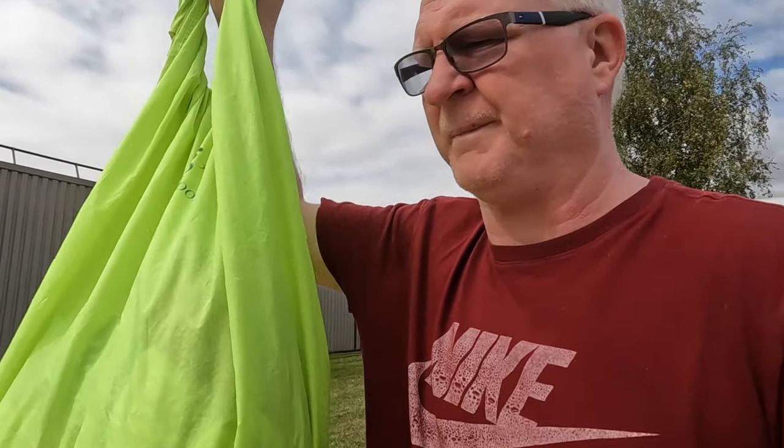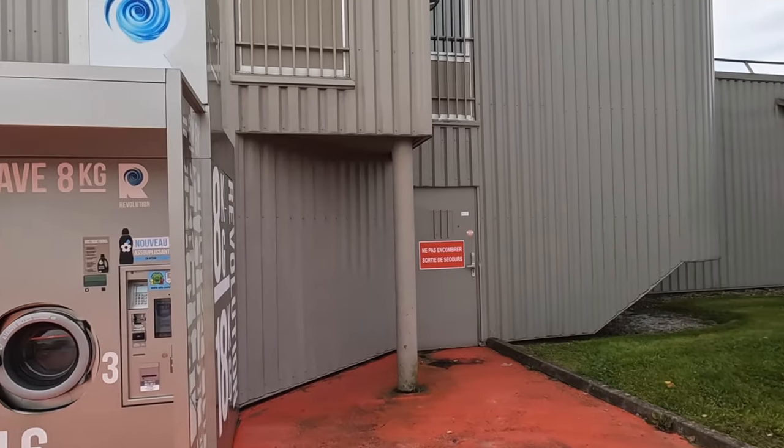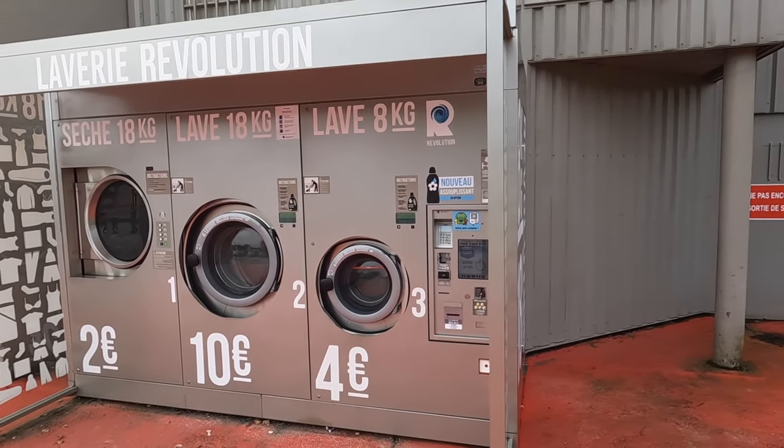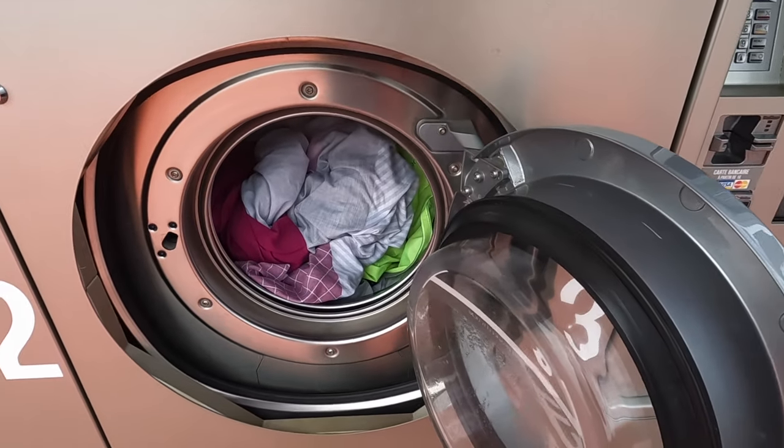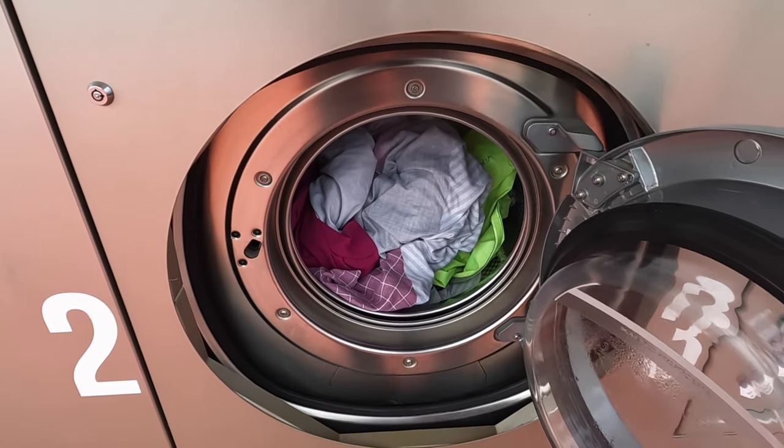Well, guys, we've just pulled into a supermarket to do a little bit of washing, and we're going to try one of these machines for the first time. Here we go, we've got the bedding in and Denise's smalls, and yes, they are smalls.